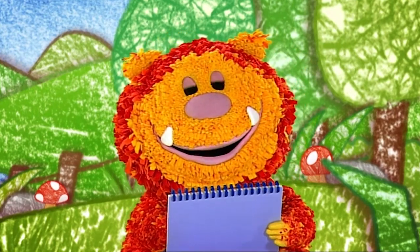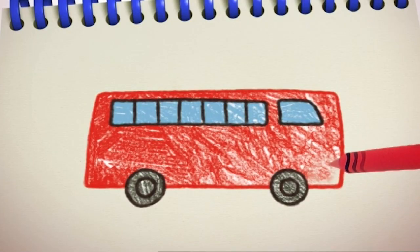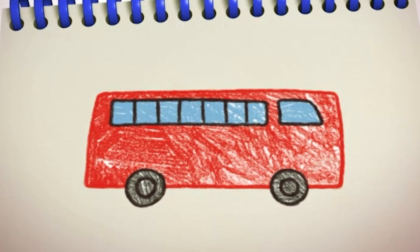Red. What colour are you going to make yours? There! One royal bus!